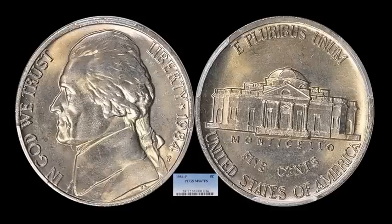All right, so we're on to nickels, where there's some kind of crazy, mysterious shenanigans going on, only because there are a few dates that just came out of nowhere. So we're going to start it off with the 1984P. Again, you've heard me say it before. What in the heck is this doing here on the Monday Market Report?